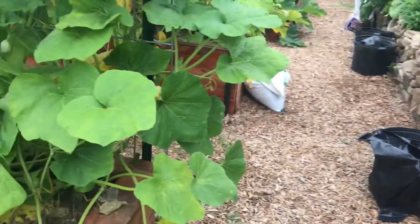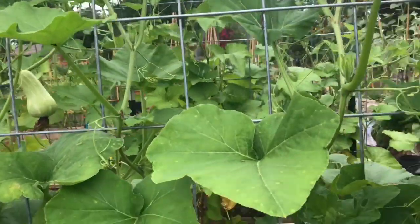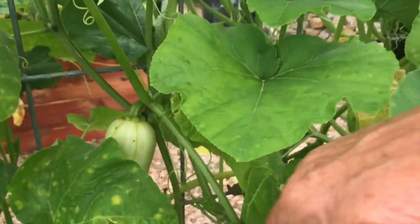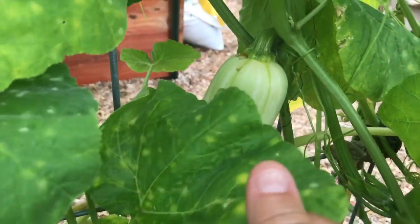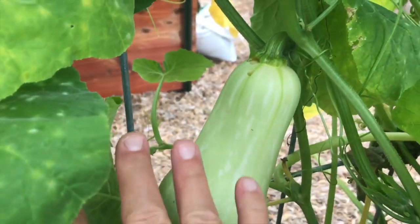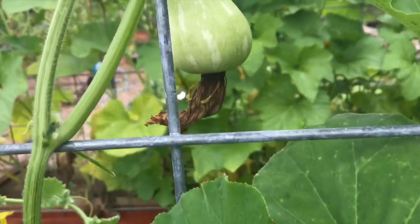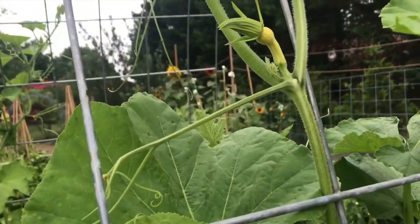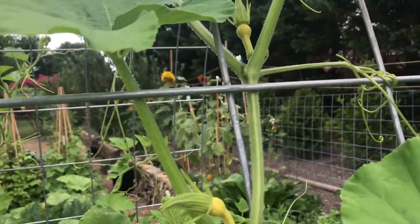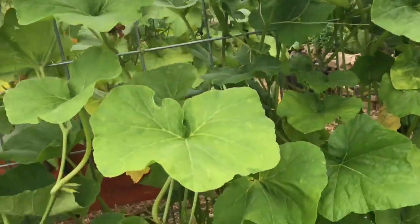On this side of the arch are my butternut squash, and they're doing really well. This one down here was the first. You can see it's big as my hand, and it has quite a few more coming. So I think this is going to just do amazing. Really looking forward to enjoying these. Love them in soup and just roasted.